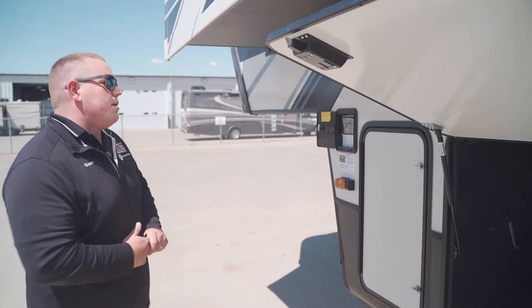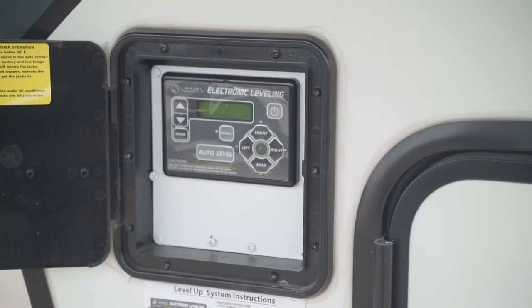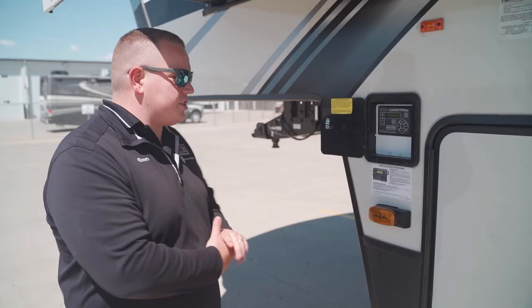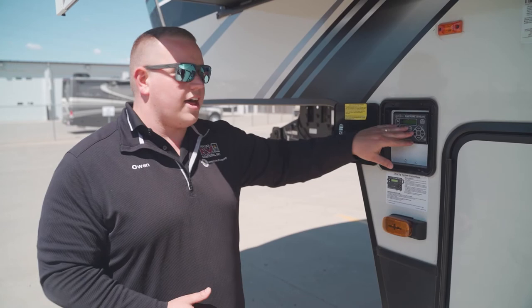Moving right along up front here, you do have your other propane access on this side, and then your auto leveling controller. This is a hydraulic unit, fully hydraulic auto leveling. So once you get to the campground, pull the pin on your hitch, you're gonna come over here, turn this on, hit one button, it'll come off from the hitch, you hit another button, and it'll totally level itself out without you having to do anything other than touch this button right here.